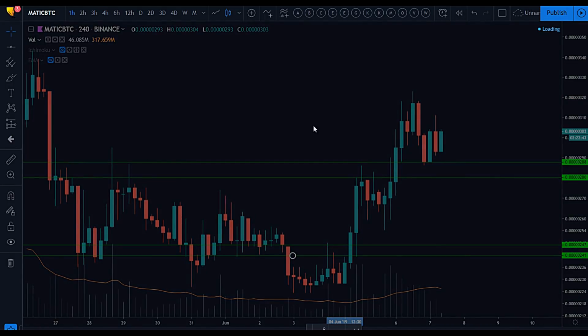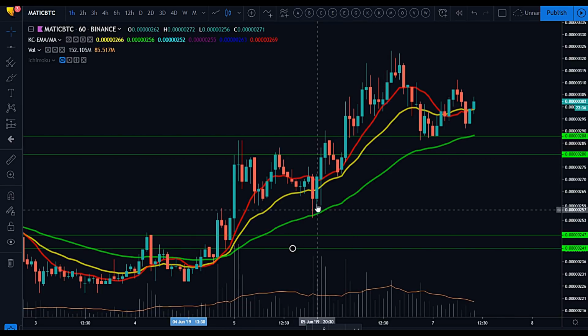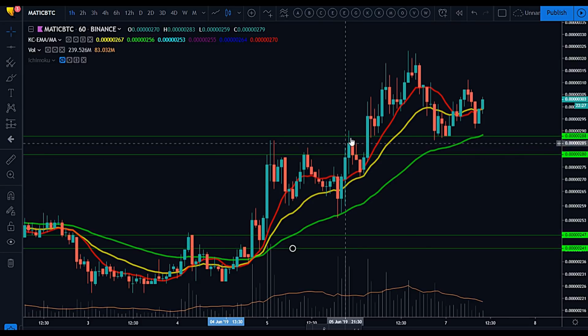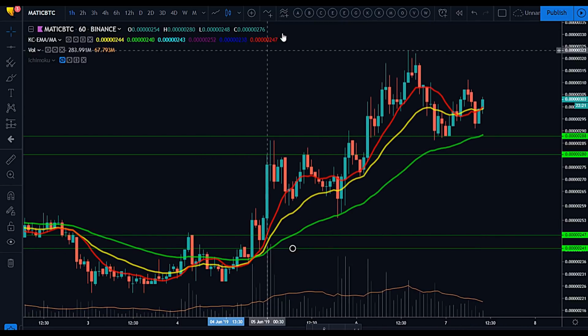Let's go and look at the 1 hour too, because this has been trending on the 1 hour time frame. You can look at the EMAs and see we got the test of the green 55. We did break the 21 over here, right? Then came a bounce off the 55, broke right past it, and tested it a couple of times. So you could get those buys if you want to be aggressive, but I wouldn't.